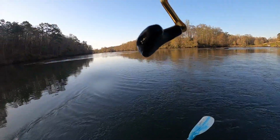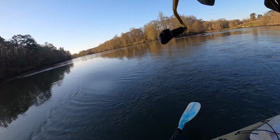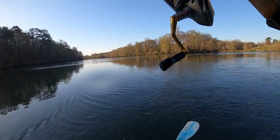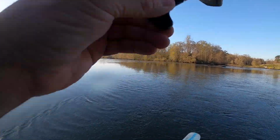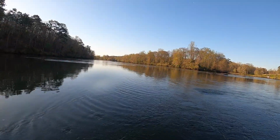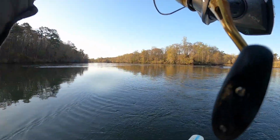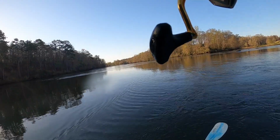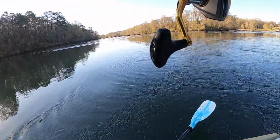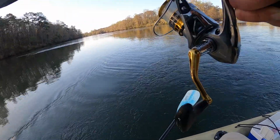I haven't fished this spot in a while, so I don't know if there's any wood down there. I hope there isn't any kind of a tree or log that's washed in there. I've only got 8 pound. Oh, wow. This fish just figured out he was hooked.